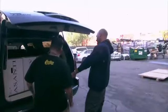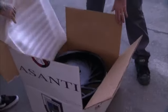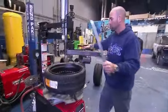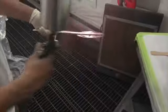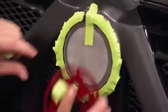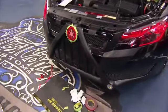Kenny! The wheels are here. They look good? Yeah. I told him, this build is pretty important. Dude. Oh, it's sick. Sick, right? Holy crud. Sweet, there it is. Looks good.